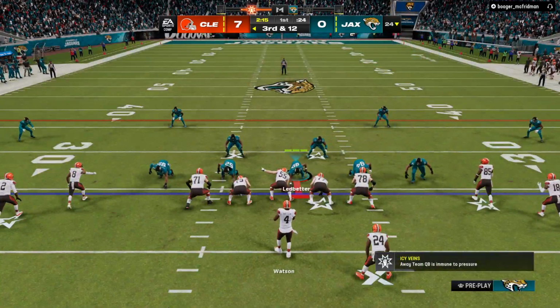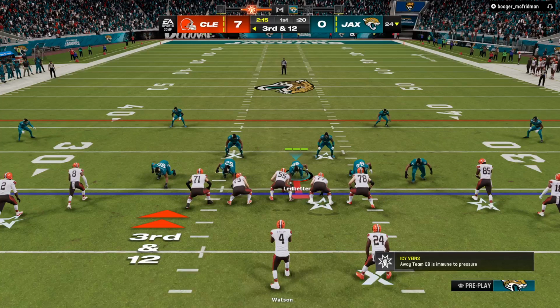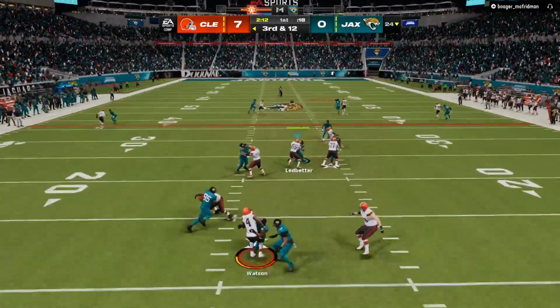An incomplete pass on that last play, and that means he'll need to come up with something here on third down. Watson now to throw.